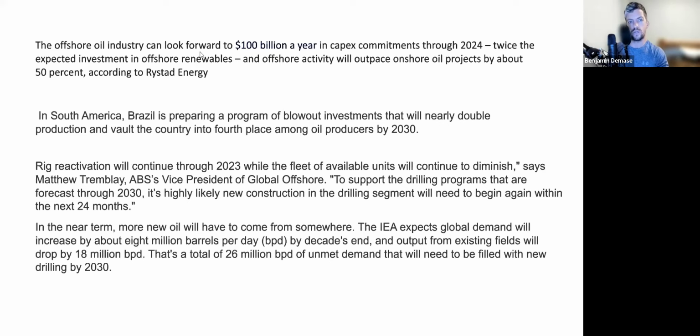So the offshore industry can look forward to $100 billion a year in CAPEX commitments through to 2024, twice the expected investment in offshore renewables. And offshore activity will outpace onshore oil projects by about 50%, according to Rystad Energy. Okay, so why is that? Well, in the past, it was very expensive, relatively speaking, to drill offshore. Why would you drill offshore at $80, $90 per barrel break even when you can get the oil out of the ground onshore for a much lower break even?